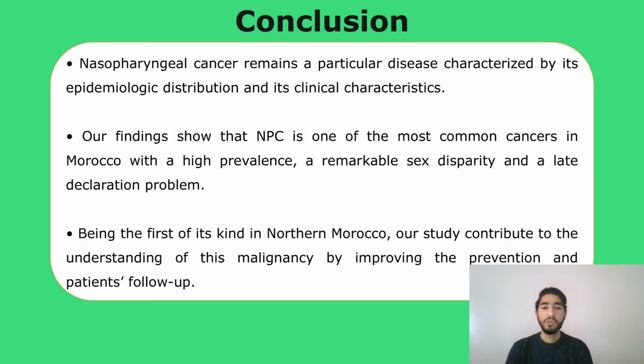So, nasopharyngeal cancer remains a particular disease characterized by its epidemiologic distribution and its clinical characteristics. Our findings show that NPC is one of the most common cancers in Morocco with a high prevalence, a remarkable sex disparity, and a late declaration problem. Hence the importance of further epidemiologic and molecular studies as well as cancer registries.